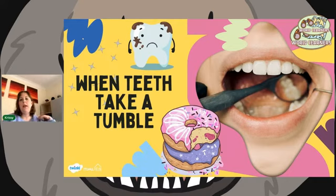And this week we're going to carry on looking at teeth. We're going to look a little bit more about the teeth that we have, and then we're going to be thinking about looking after our teeth and what happens when we don't look after our teeth. Which is why in my little picture I've got a sad looking tooth. There's what looks like lots and lots of chocolate on it.